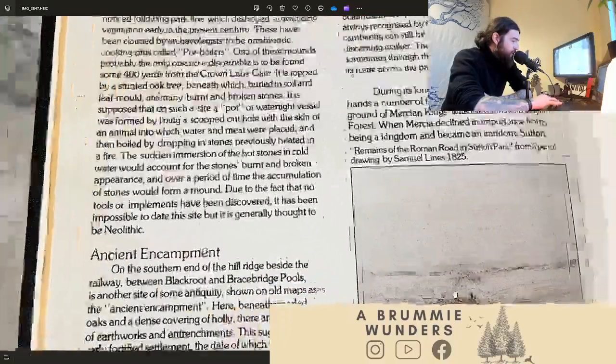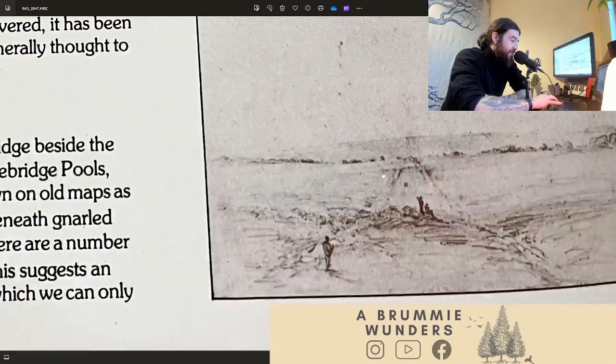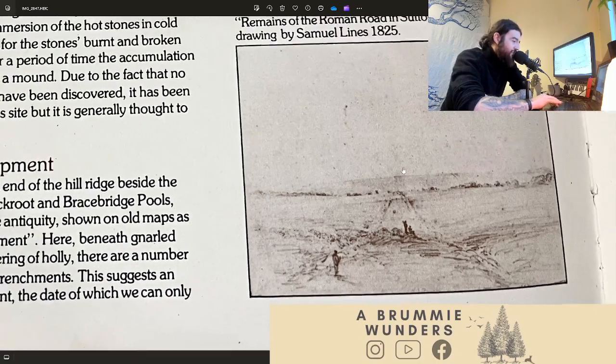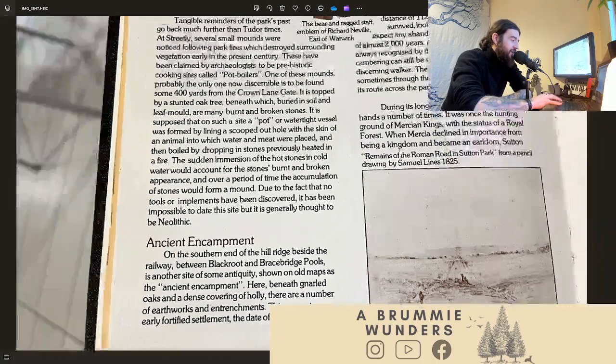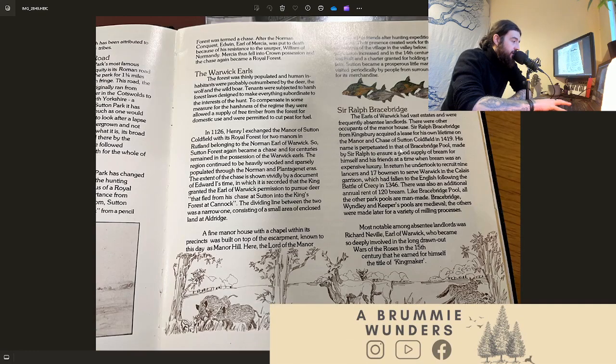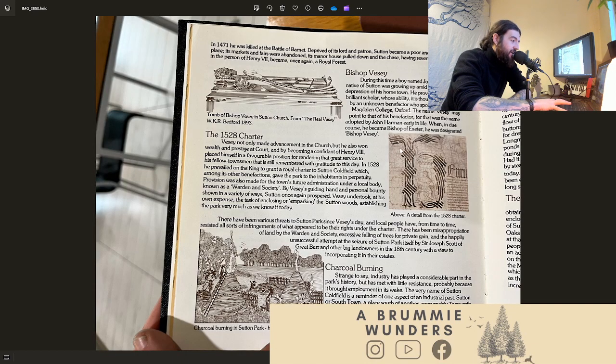There's the old Roman road, a drawing of it anyway, that blasts through Sutton Park. There you go, with its little peak in the middle there to send the water running off into the drainage either side. Them Romans knew what they were doing. Right. And across, lovely photo there. And what we got here? About the Bracebridge Pools. I'm not going to run through everything because this can all be used for future stuff. There you go.